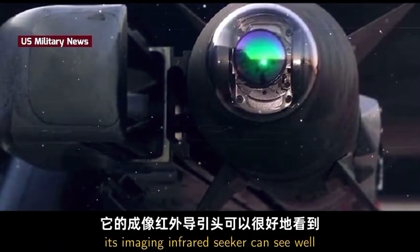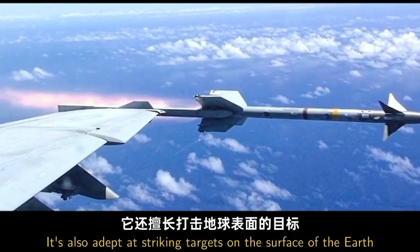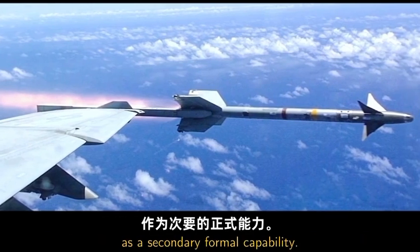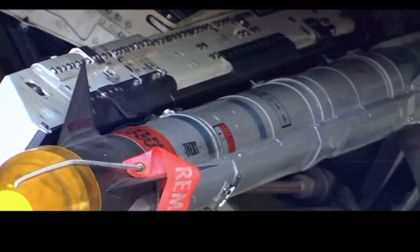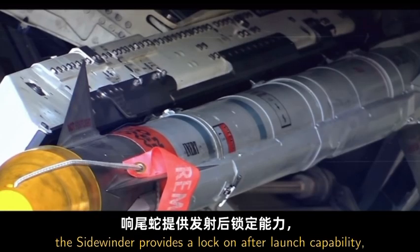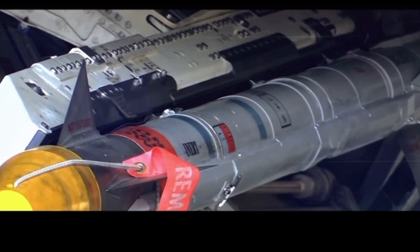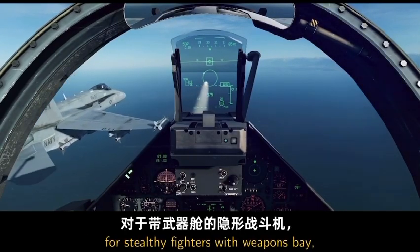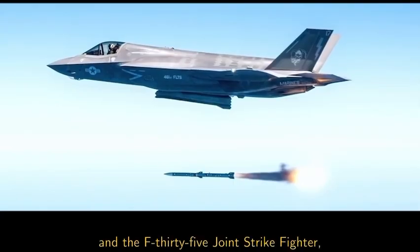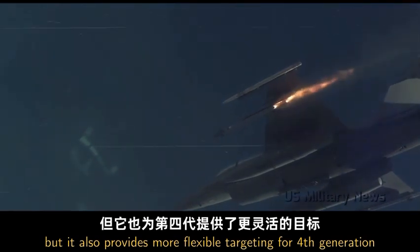Under certain conditions, its imaging infrared seeker can see well beyond the distance it can actually travel. It's also adept at striking targets on the surface of the Earth as a secondary formal capability. With the addition of the data link on AIM-9X Block 2, the Sidewinder provides a lock-on after-launch capability, meaning it can be fired at an enemy without first locking its seeker onto the target. Lock-on after-launch capability is especially important for stealthy fighters with weapons bays, such as the F-22 Raptor and the F-35 Joint Strike Fighter. But it also provides more flexible targeting for fourth-generation fighters that mount their missiles externally.